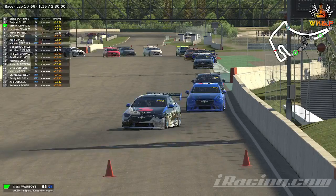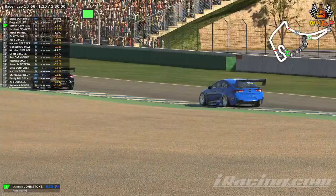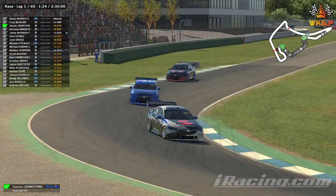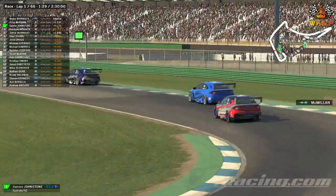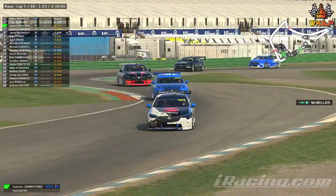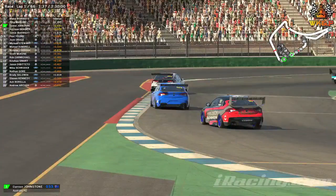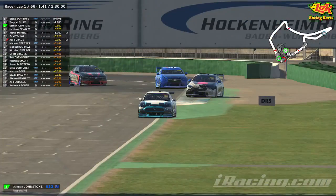So it's been a good start. Apart from that incident with Bazaar, I think everyone's just about managed to make it through, which for a long race, all you want to do is survive the start. There's a few cars down the back there. It's looking quite like Blake's pulling away a bit here. Damien Johnson's keeping the pressure on.